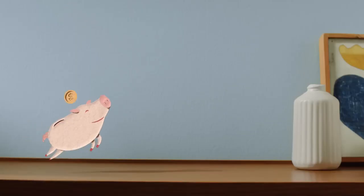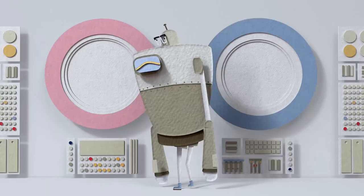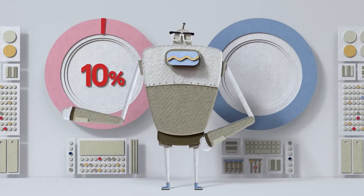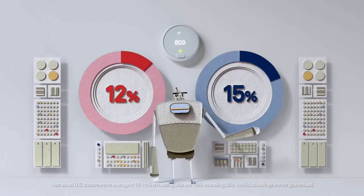E is for easy on the wallet. Everyone likes saving money, so the Nest Thermostat E is more affordable to buy. Nest has been proven to save U.S. customers an average of 10 to 12% on heating bills and 15% on cooling bills.